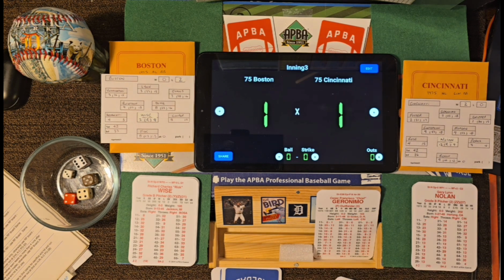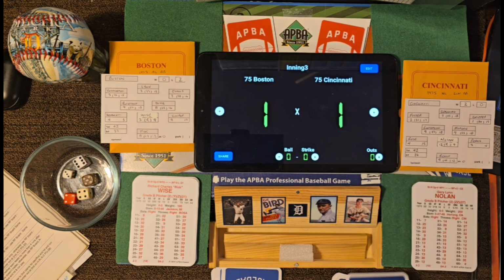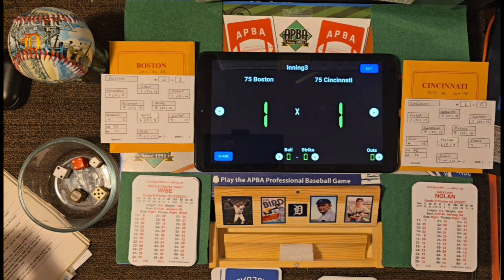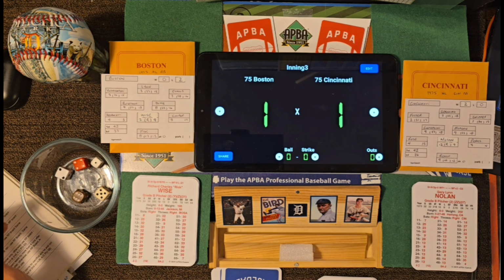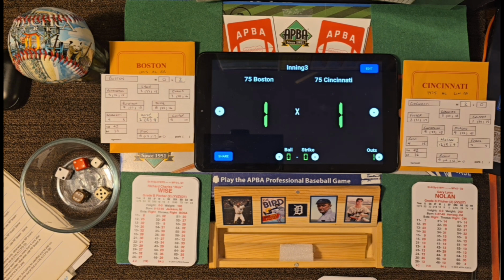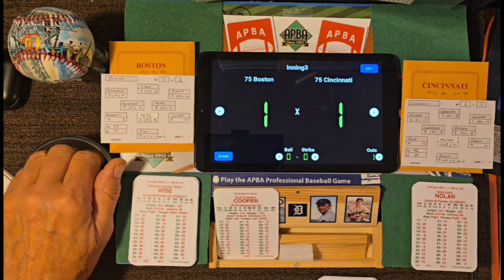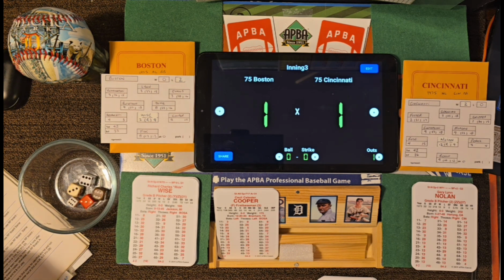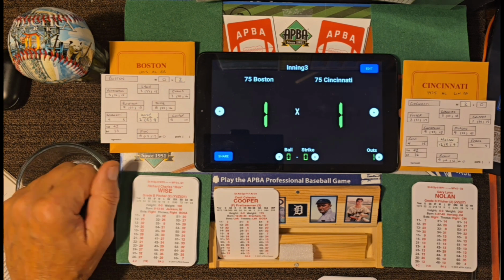Tie game. And leading off for Boston will be the pitcher, Rick Wise. Nolan delivers to Rick Wise. 42. 42's a 34. Little pop out, little to shortstop. Concepcion puts it away. 1 away. Let's go back to the top of the order. Cooper started the game with a single. Nolan delivers to Cooper. 36, 14. Ball 2. Double Z. Cooper still up.